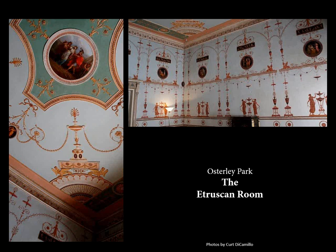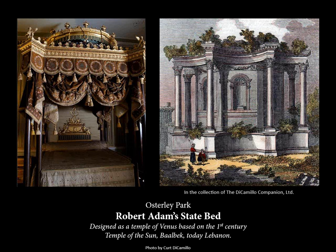So every big house had a state apartment, which was a place that was done for the king or the queen if they came to visit. And you, of course, had a state bedroom as part of that. And obviously, you had a state bed inside there. And this is the bed that Adam designed.